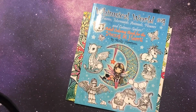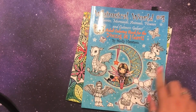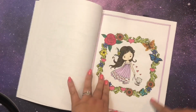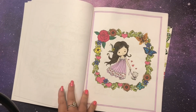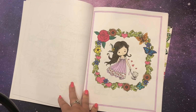Okay, Whimsical World number 4 by Molly Harrison. I have never had any of her books before. I actually got this as a gift for my birthday last year, and I just did one little page, also with my Faber-Castell artist pens, just to try them out. I got a 6-pack in my stocking for Christmas, and then I just bought a bunch of open stock ones.